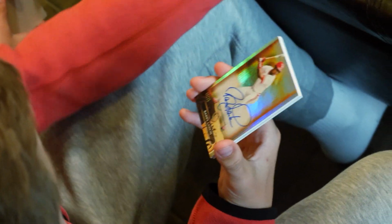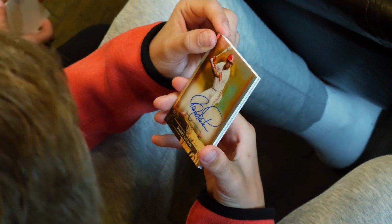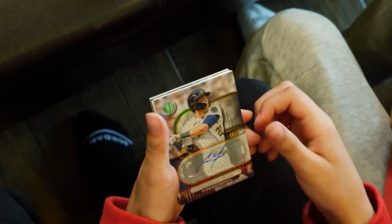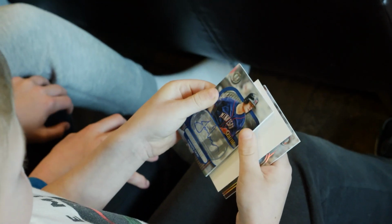The best hits: an autographed card of Hall of Famer Barry Larkin, and two-time All-Star Christian Yelich. Congrats on the hits, guys.